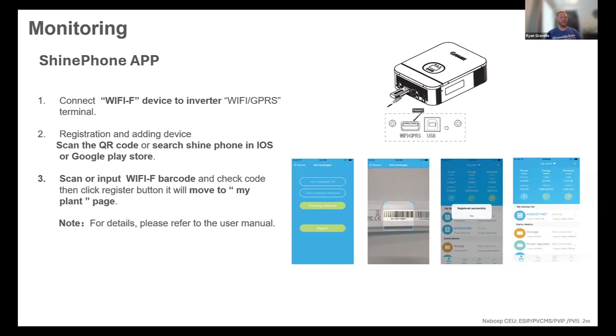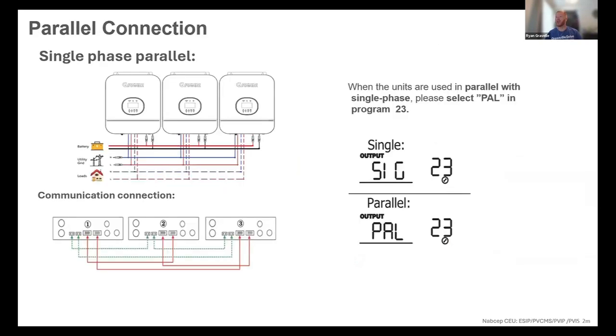Also, again, the Shine Phone app will locally be able to give you visibility to production, consumption, power transfer, battery charging, and so on. Again, pretty all-in-one as far as being able to access and maintain your system, which is great.